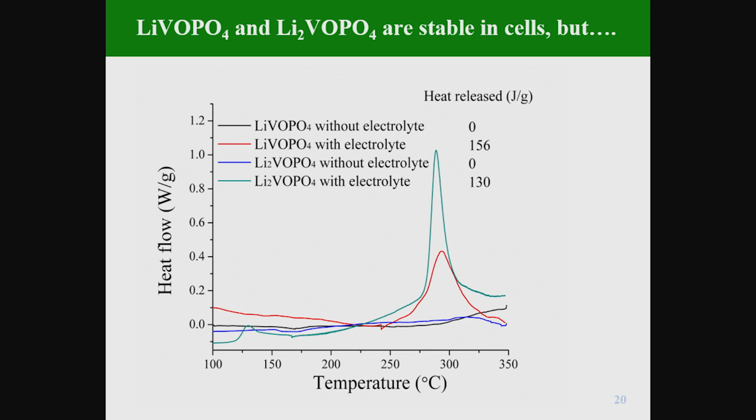What about their stability in cells? We all know NCA is a problem, even though it's commercial. So what we did, and this was in Eaton's talk this morning, if you went to the safety talk, and not many of you were there because it was held in a closet that held maybe 20 people total.